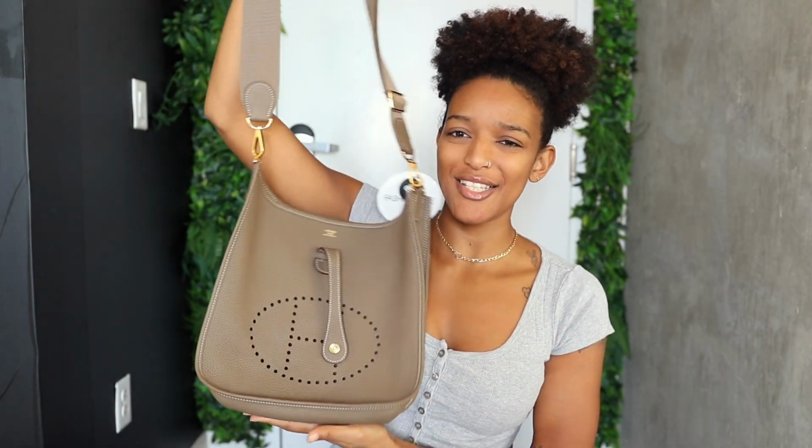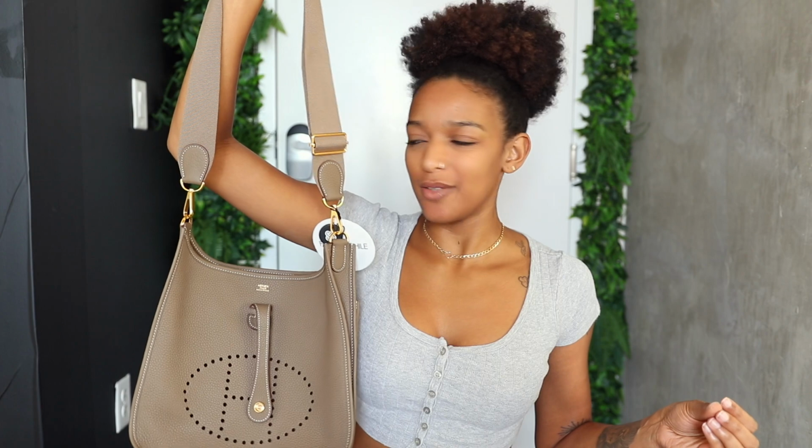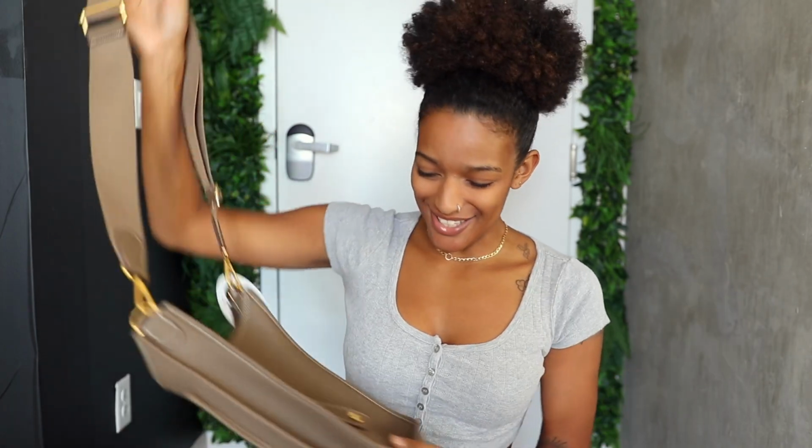And it was kind of hard to find one that had gold hardware for a decent price. I don't know if there are fewer Evelynes with gold hardware than other kinds, like if it's more common to have one with silver. And I know that for most people it probably wouldn't matter because the hardware is so small on the Evelyne, but I really wanted gold. I just really wanted gold hardware. I've been on a gold hardware thing for a while now, but I love it. I think it's so cute.